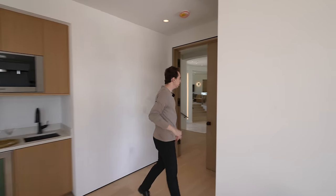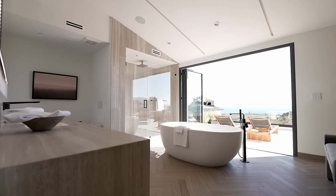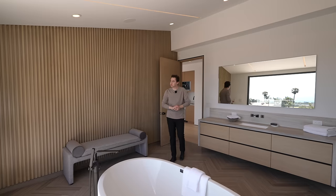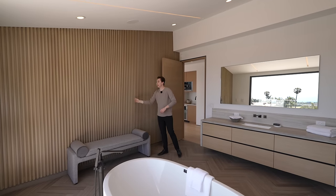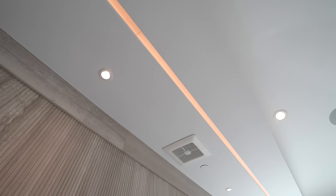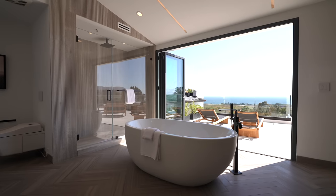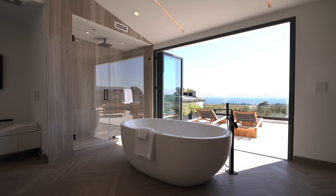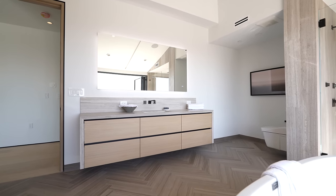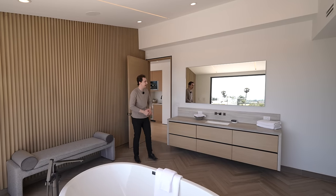Now, around this corner, let's take a look in here. This is the second primary bathroom that we will be seeing here for this property. Right when you enter, you have the vertical wooden panel detail on this far side of the wall, slanted ceilings with the LED light strips. You also have the freestanding tub, which overlooks the beautiful views of the ocean once again. Floating vanity to my left has the built-in sink, custom cabinetry right below that here.